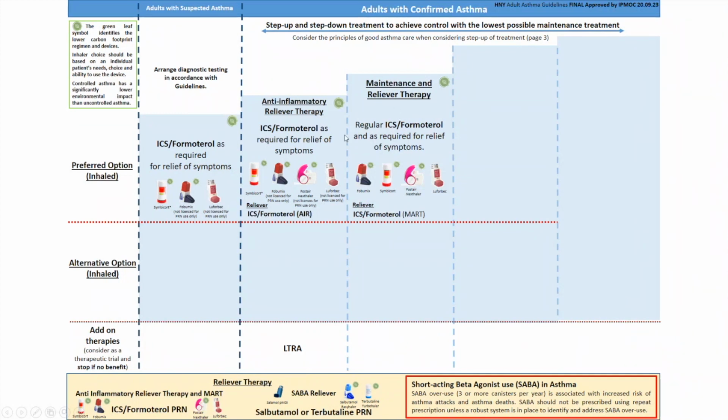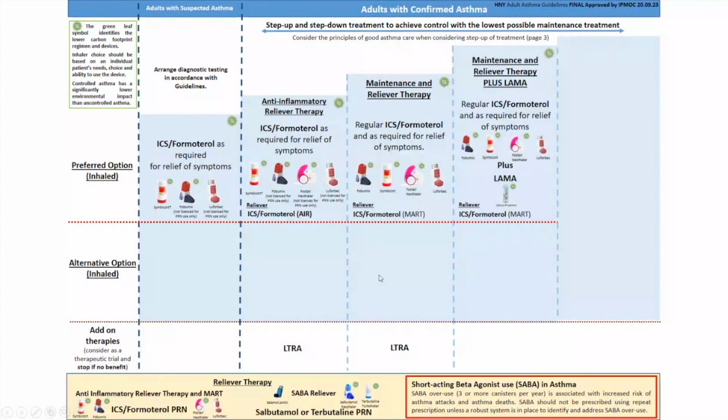And the way that you do that is just by adding in regular doses of that same inhaler that they've been using for the anti-inflammatory reliever at that earlier step. So you start some regular preventer doses in addition to continuing to use that same device for relief. If needing additional therapy, again, you've got that option of adding montelukast.